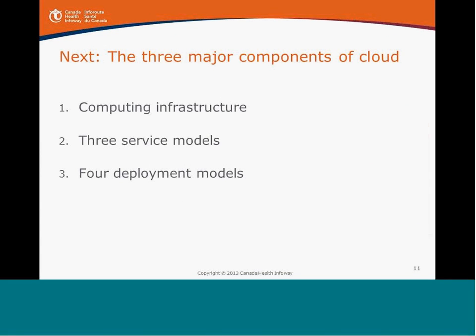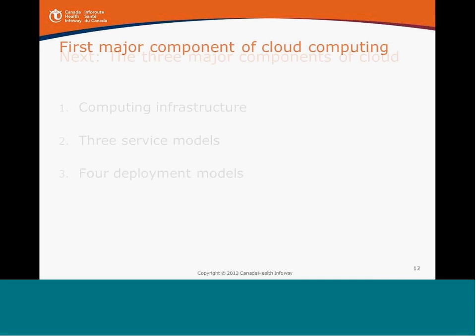So the next couple of slides will talk about the three major components of cloud computing, but I won't get into these in a fair amount of detail. I would suggest that you look at our first cloud webinar that goes into detail on each one of these major components of cloud. It's really a Cloud 101. So we're looking at cloud infrastructure, the three service models, and the deployment models.